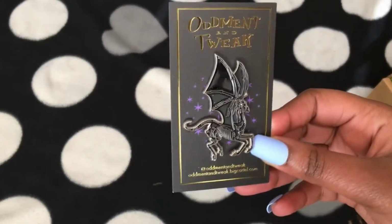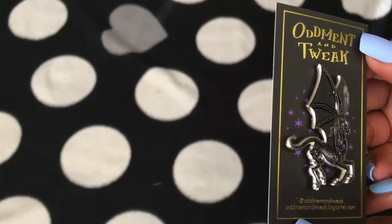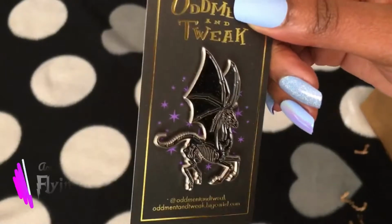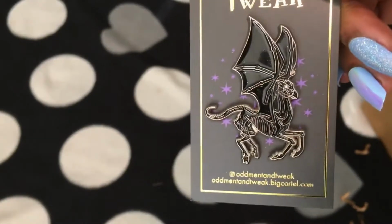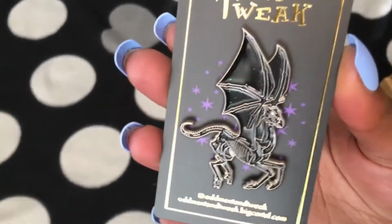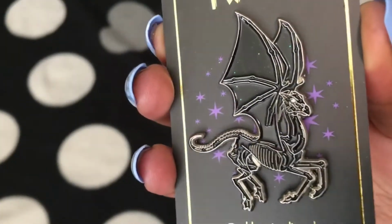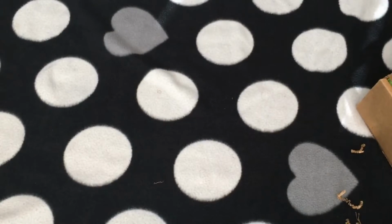The next thing we have is another pin. And oh crap, I forget the name of this creature, but I will put it down below. And it's really nice. I'm starting to wear pins now. That's really cute. I'm gonna make sure you guys get to see the details of the sparkle in there. And let's see, that is the second magical creature. So we got a Demiguise and, oh my gosh, I'm gonna get that name. Hold on just a second.